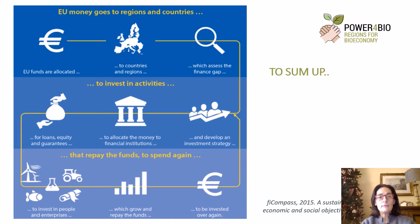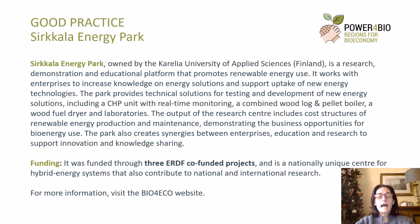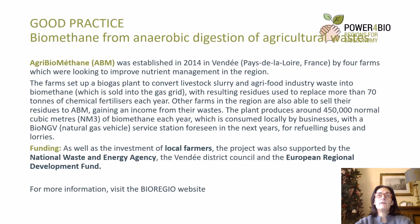The money should be spent in order to support the growth plans of the final beneficiaries, because if the money is spent in such a way, it can be repaid by the final recipient and come back to the financial instrument in order to be spent again and again. Here are a couple of examples of bioenergy initiatives financed by the European Structural and Investment Funds. You may find on the slide the references for more information.